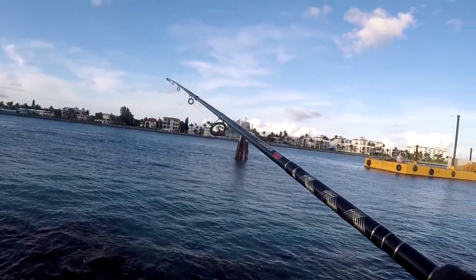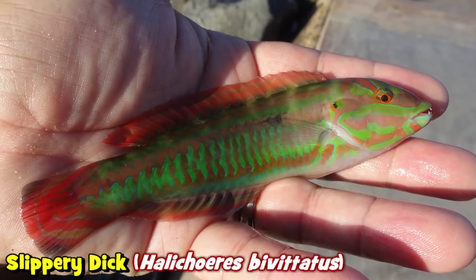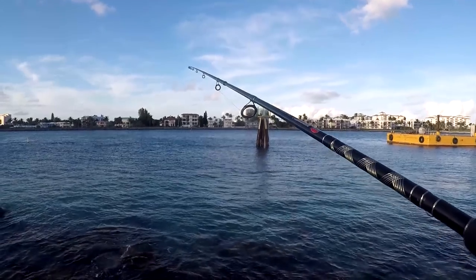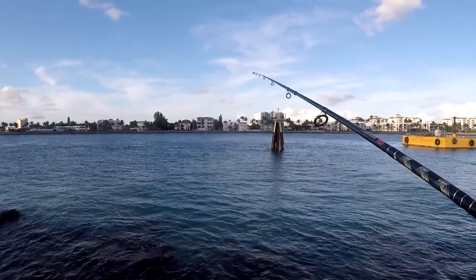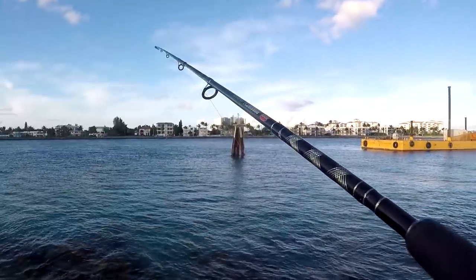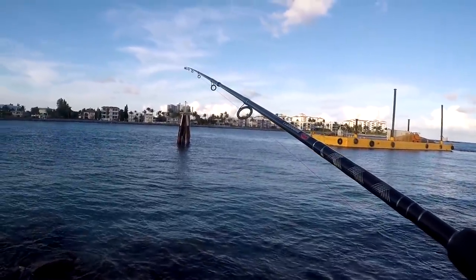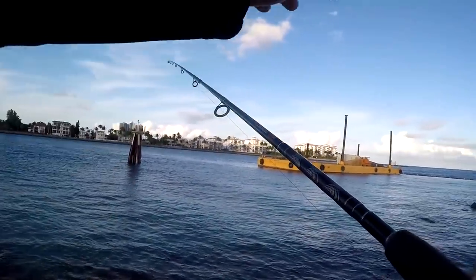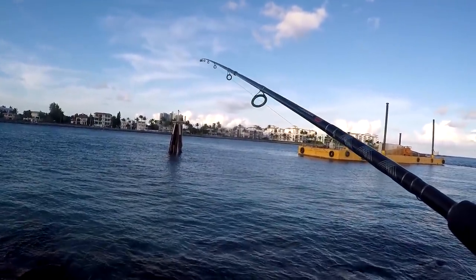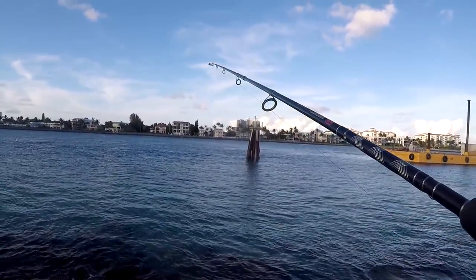This is actually fascinating. The whole morning I was catching slippery dick after slippery dick. I had a record, for real. I don't think I ever handled so many slippery dicks in one day like I have today. And then afternoon comes, high tide, the tide shifts, and all the other different species are showing up, which is amazing.